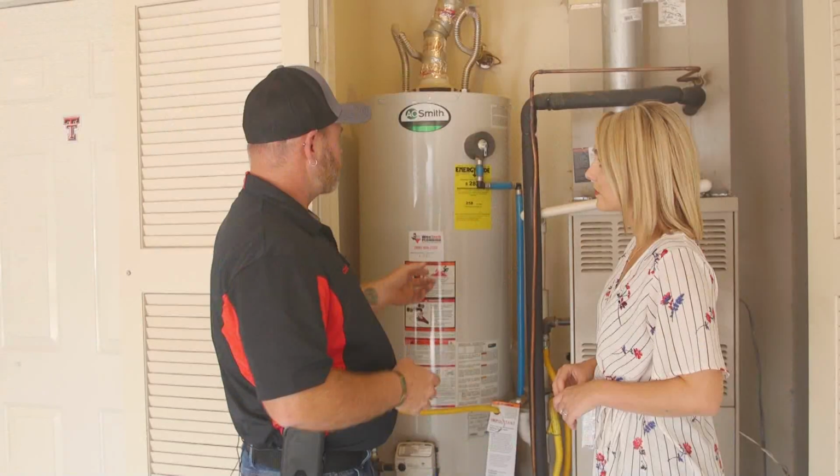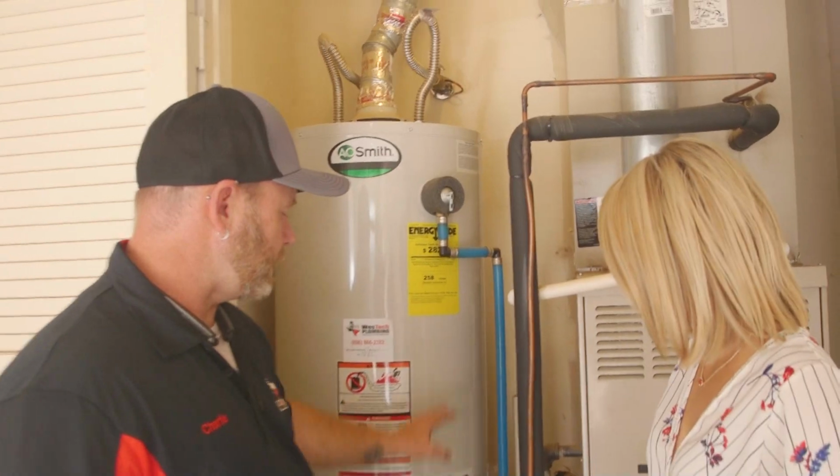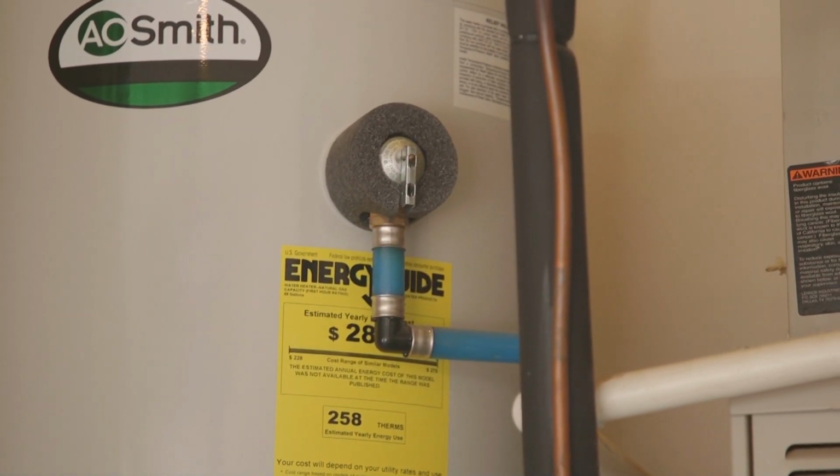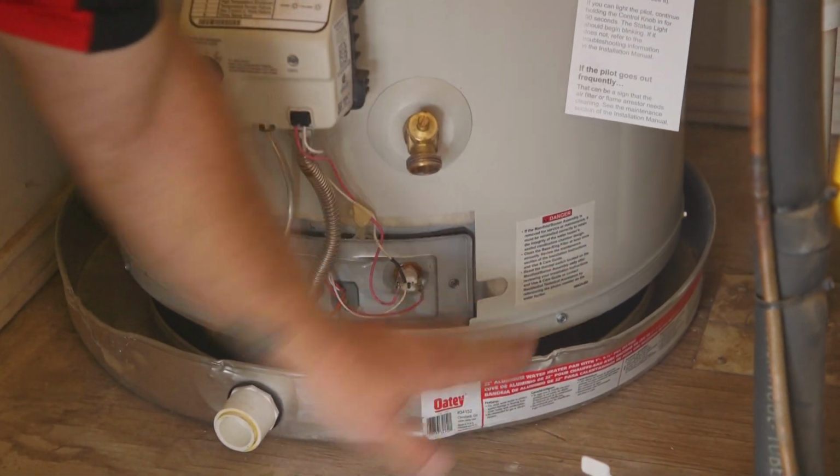It gets very hot. We check to see if the TPR has a line going down, either to a pan or to a drain. If it goes down and goes to the pan, it's got to have a 1.5 inch gap from the pan to the bottom of the pipe.